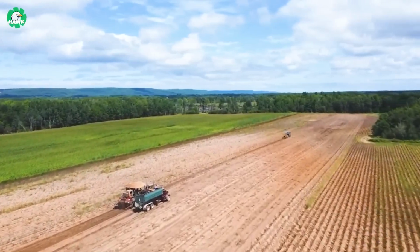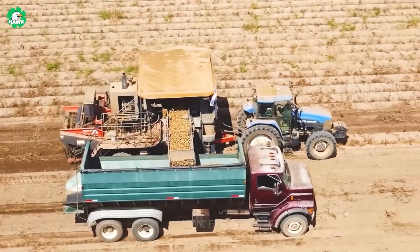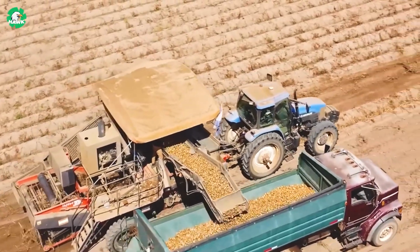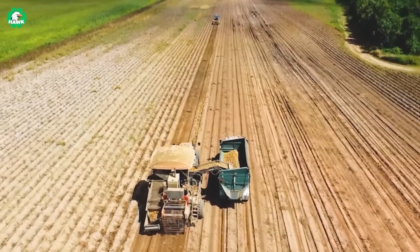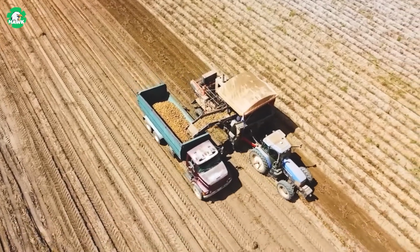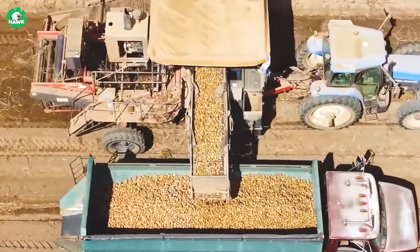Nova Scotia is renowned for producing high-quality potatoes, largely thanks to the region's favorable soil conditions and climate. The soil here is nutrient-rich and has an ideal pH for potato growth. The province's warm and temperate climate is also significant in ensuring robust potato development and achieving optimal ripeness.